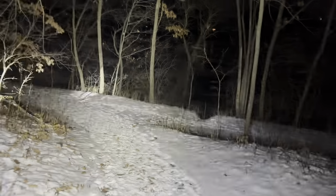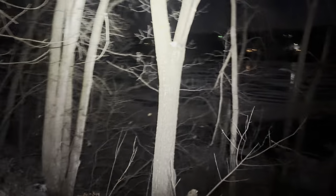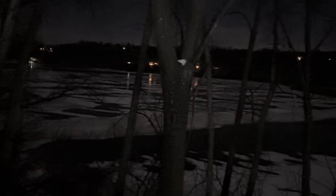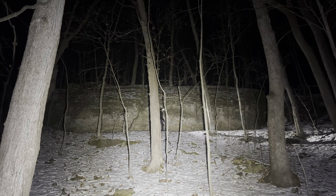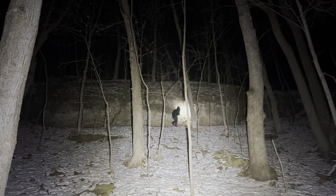Oh my gosh, it's huge, dude. The river's huge. Houses on the other side of the river over there, if you guys can see. Let me turn my light off. Some stairs. Should we go down it?